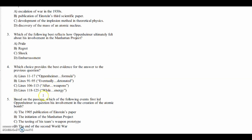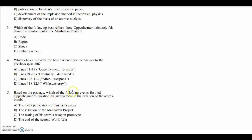All right. Okay. Based on the passage, which of the following events, we're on question 5 now, first led Oppenheimer to question his involvement in the creation of the atomic bomb? 1905 publication of Einstein's paper. That happened before the bomb was even made, before they even knew what was going to happen. The initiation of the Manhattan Project. Again, if he already regretted his involvement, he wouldn't have jumped into the project. Testing of this team's weapon prototype, and the end of the Second World War.